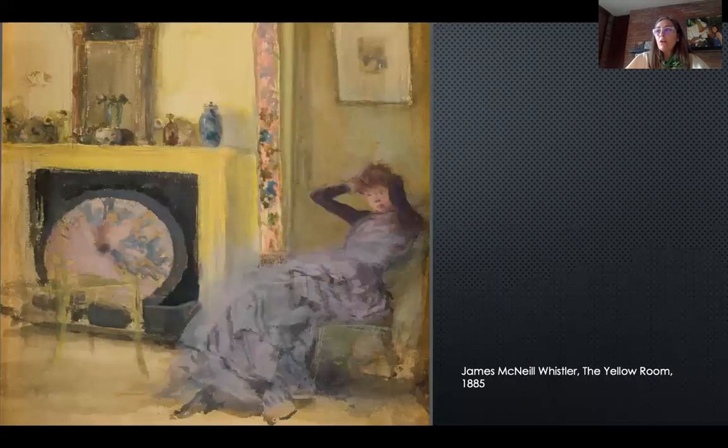Color was of the utmost importance to both Whistler's painting and his interior design. The yellow room depicts the studio apartment he inhabited after the sale of his house. The yellow walls glow in the morning light.